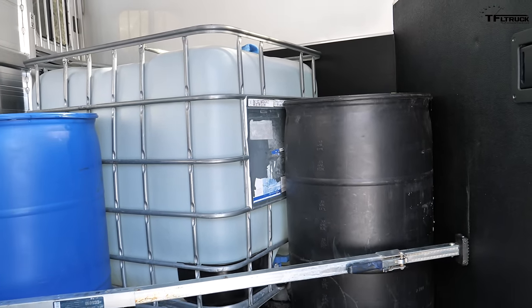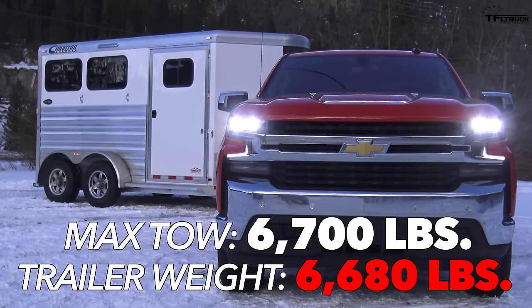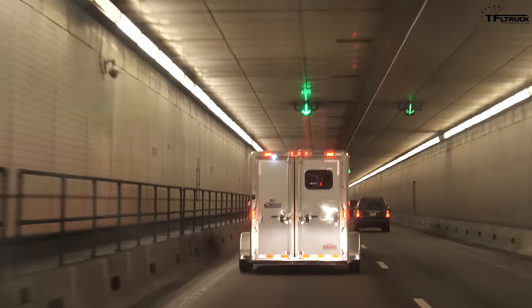So we have this trailer weighed up to 6,680 pounds. So we're right against the max tow ability of this Silverado. So it's a super Ike is what it is. We got them all anchored in there so they'll stay put and not make the trailer move around. A good load. Here we go. We're in tow haul mode, so we're doing everything right.